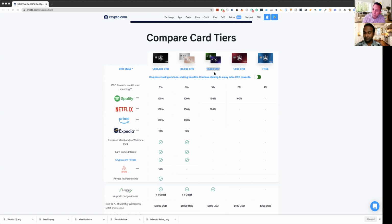Let's say this 15 cents becomes 30 cents in 6 months. So you would actually have $3,000. On top of that, you would get 1,600 CRO, right? Say it becomes 30 cents, 1,600 times 30, you would get almost $500 more. Like you would get $3,500.